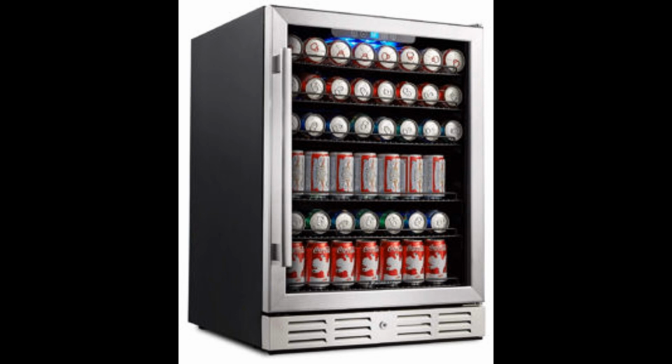The refrigerator was designed to replace a cabinet when used as a built-in option. The Kalamera 24-inch beverage refrigerator features a compact design, yet provides an adequate internal storage capacity to fit up to 175 cans of beverages, whether you enjoy drinking beer, soda, or perhaps energy drinks. The 6 wire racks can easily be removed to modify the internal space, allowing for the storage of larger products, such as food containers and bottles of wine.